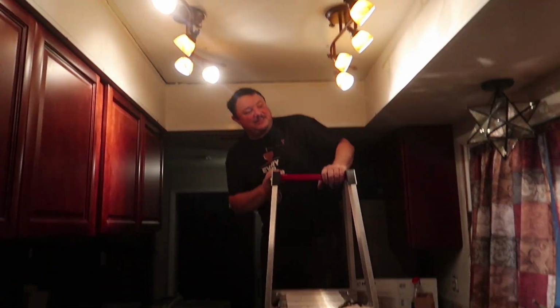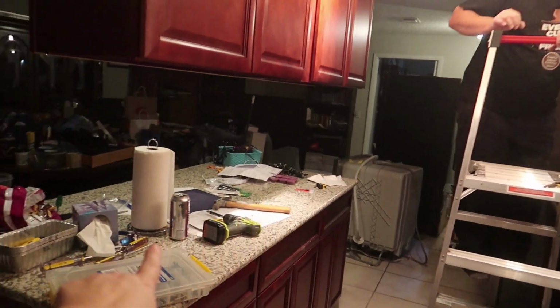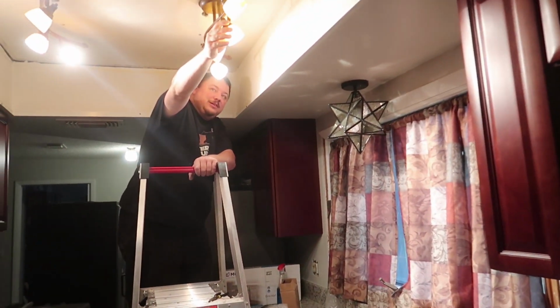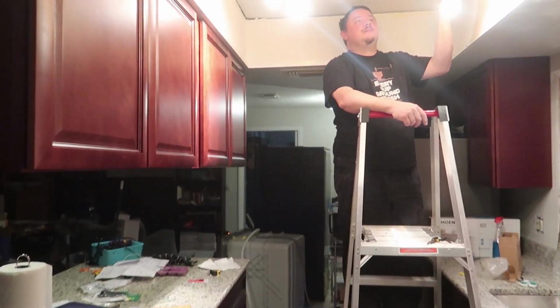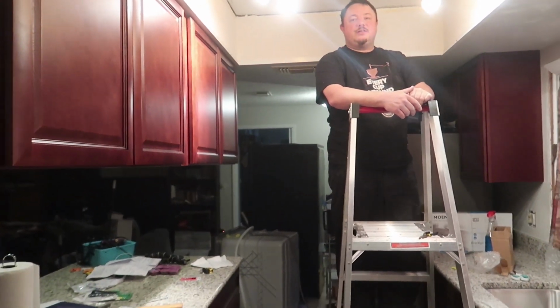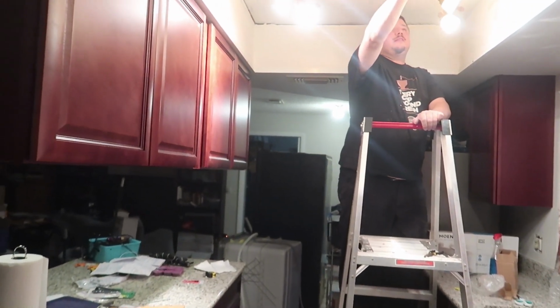It's so pretty. Oh my god, it gives so much light. And it's perfect. Some of them are shining right on the counter, which is kind of cool. So it'll give light while we're washing dishes. Stop playing with it until we can finish it, because I don't want to rip it out of the ceiling. It ain't going nowhere. I have it anchored to the ceiling.